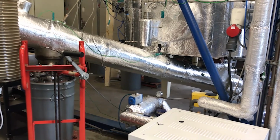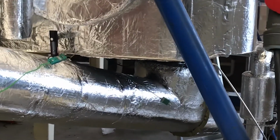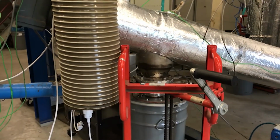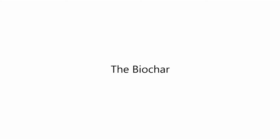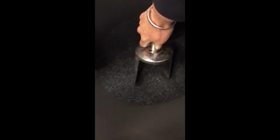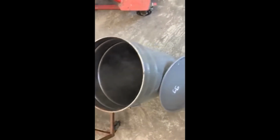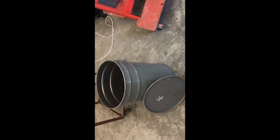This is the bottom of the reactor where it will come out. The biochar is transported upwards towards the collection bin, which is changed every now and then when it's full. This is the first biochar we made of the day, so it's really nice, looking good. And we're hoping to make a lot more of these bins in the course of the day for a larger scale trial.